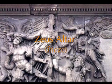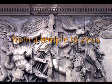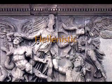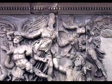The frieze from the Zeus altar. This was created in 2 BC and was inspired by the victory at Samothrace. It is from a temple to Zeus. It's done in the Hellenistic style and shows clear study of anatomy and uses different textures. It's very high relief, it really stands out from the background marble. It shows different angles and proportions, and a lot of different positions as well.